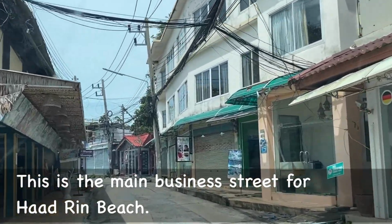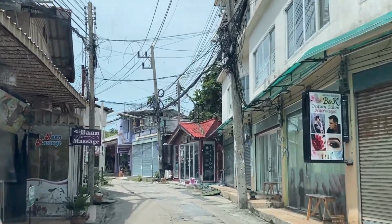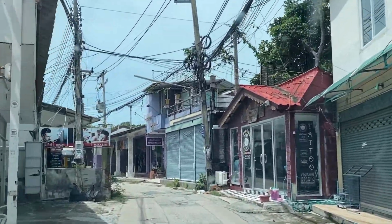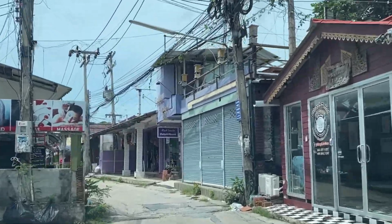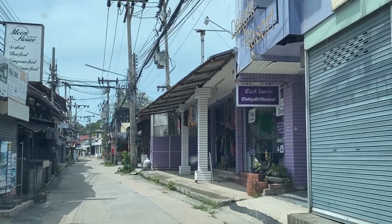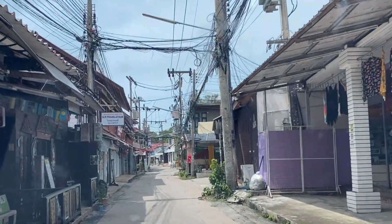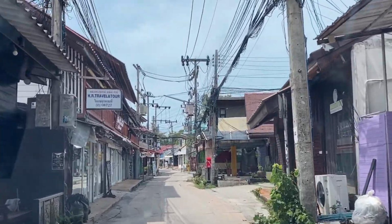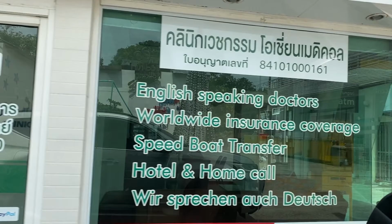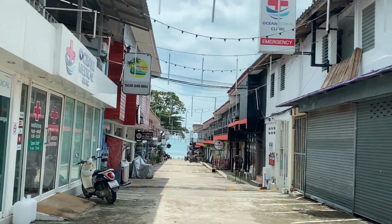Okay, looks like we got a school down here. But it's not busy. No other vehicles. No motorcycles. Business is very slow. It's like a ghost town. Oh my God.